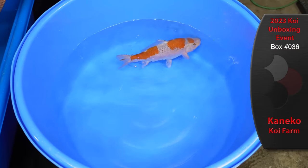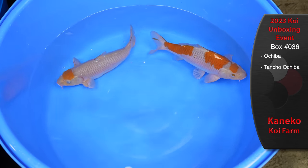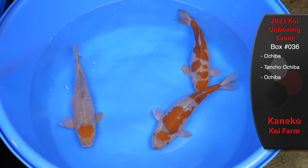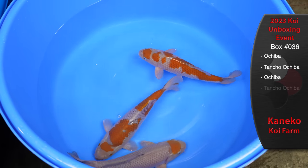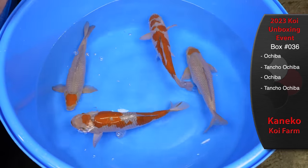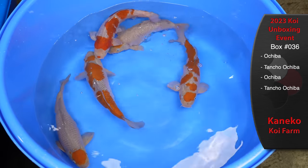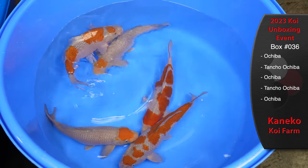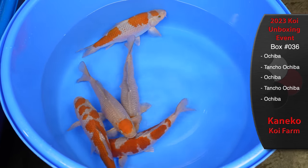This box here is going to have 5 Ochibas in it, a combination of regular and also Tancho Ochibas. The thing we liked about his Ochibas in particular is you get that nice clear fish netting pattern going through their back, that zigzagging of darkness on top of the gray. It adds a nice contrast and really is what you're looking for in Ochiba, so it can highlight each individual scale so you see that netting pattern going down the entire length of the body of the koi.